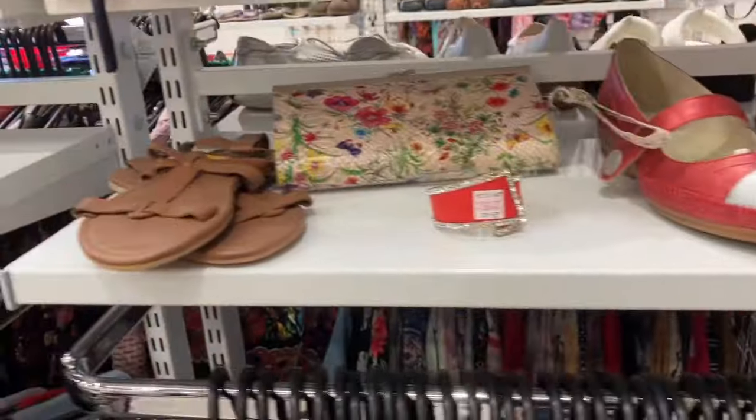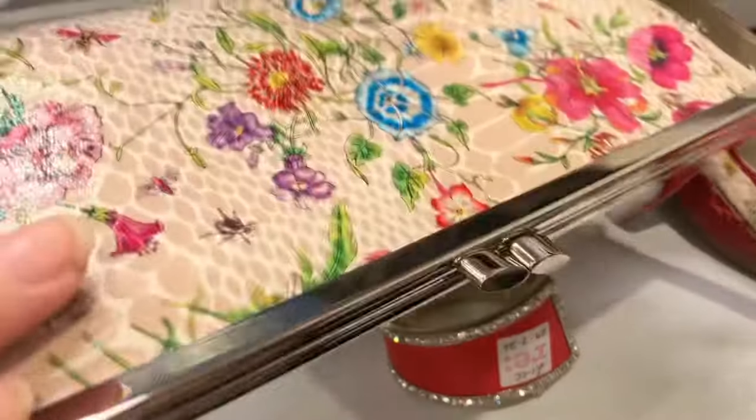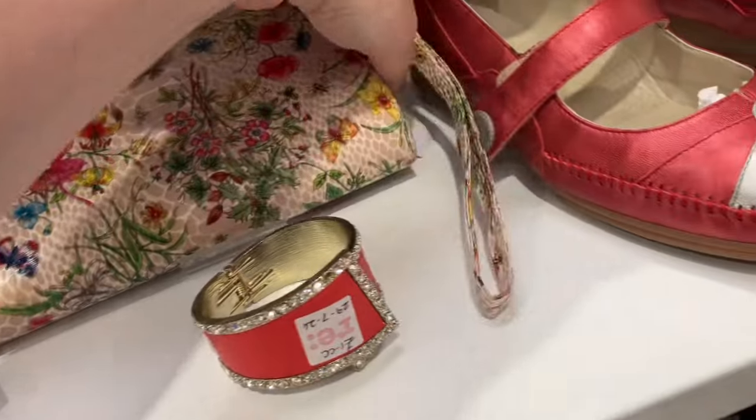This bag then caught my eye. I thought it was a really beautiful pattern. It was New Look and it was only £1.50, so I decided to get that.